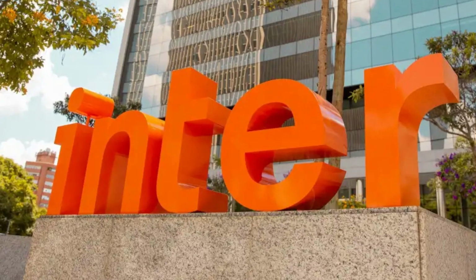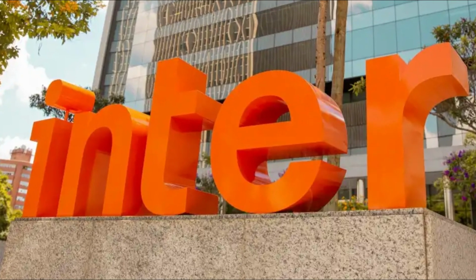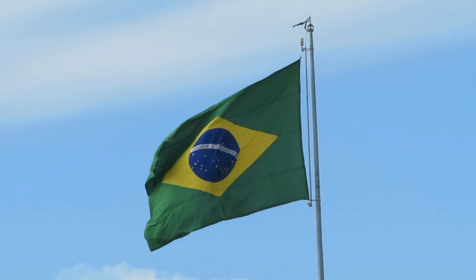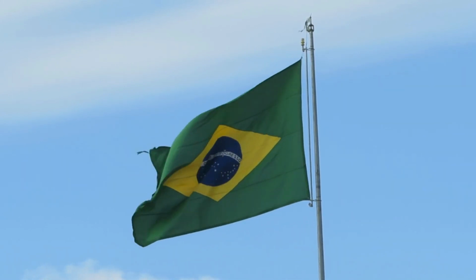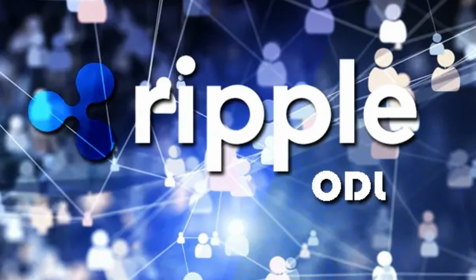Brazil is among the fastest-growing countries globally in terms of e-commerce and the rapid adoption of digital payments, creating a great market opportunity for Inter. "Our presence in both US and Brazil uniquely positions us to serve Brazilian Amazon sellers with innovation and quality," he surmised. Meanwhile, Ripple's ODL service has experienced significant growth.